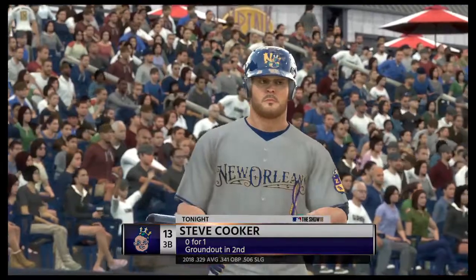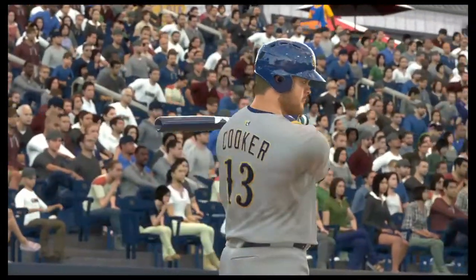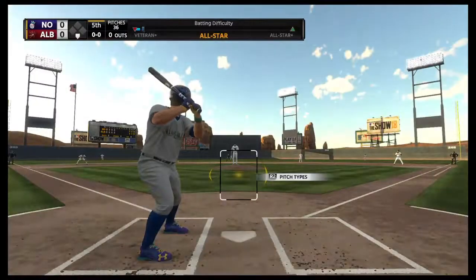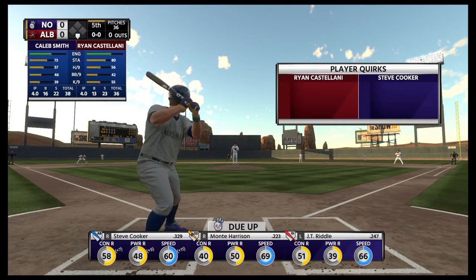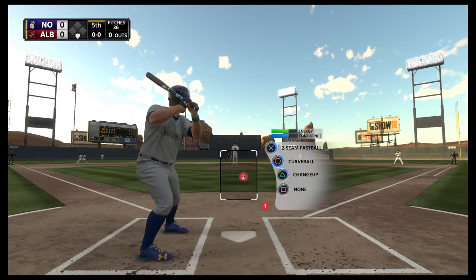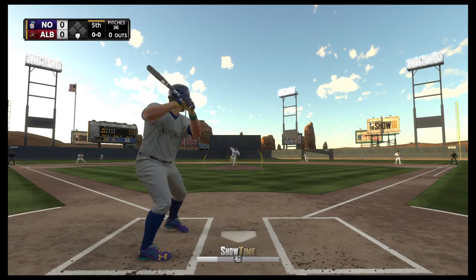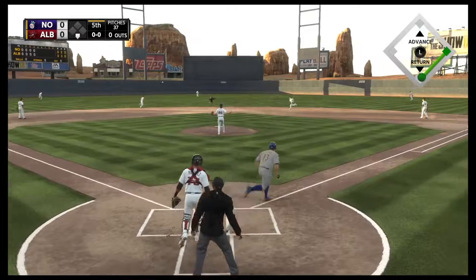Digging in for his second at-bat, Steve Cook. He'll start things out here in a tie ball game. This game is rolling right along as we move into the middle innings with no score. You'd think by now one of these 2 teams would be able to get some base runners on and get them in, but that hasn't been the case.